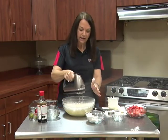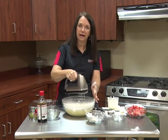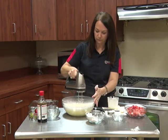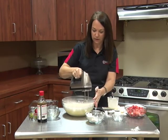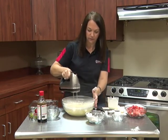And I found out that if you take the mixer and work in the center and incorporate the outer part, it tends not to fly the flour all over your kitchen. So if you can do that, that kind of helps. I'm going to get it mixed up a little bit more, and scrape my sides a little bit with my beater just to get that flour in there.